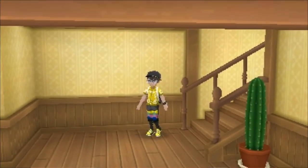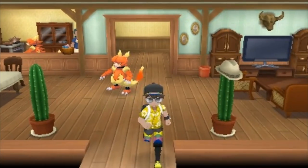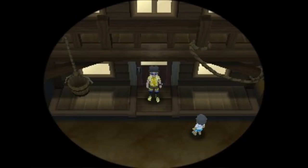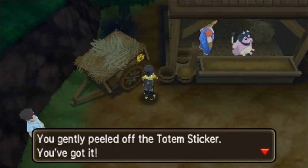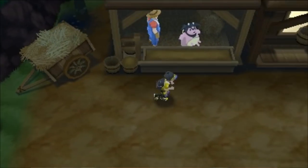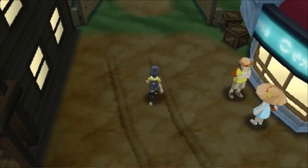And we have one more here in the town. Once we head out of this door, we will hang a quick left. And right past this milk tank will be another sticker, sticker 36. So now we're going to head out and towards the ranch.